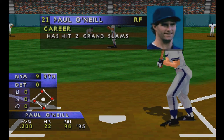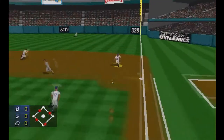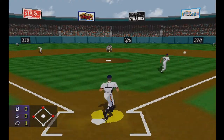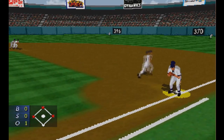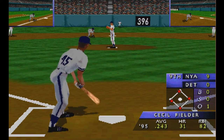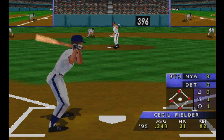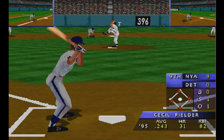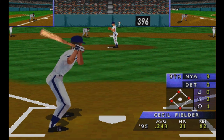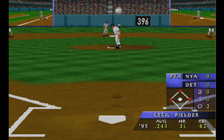Paul O'Neill. A shot to the right side. This could be 2. You're out. Safe. Cecil Fielder. Right. Right. Join the picket line, you struck out again.